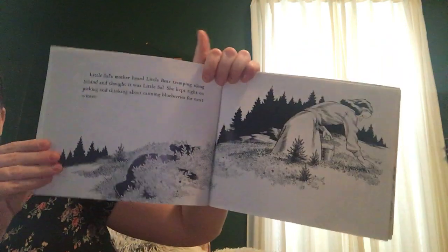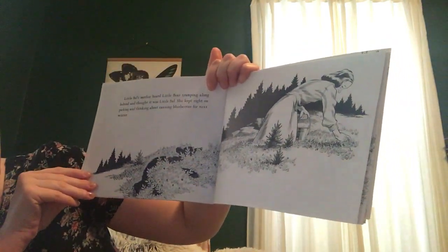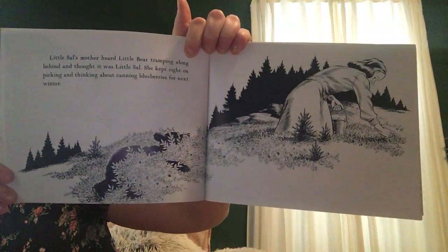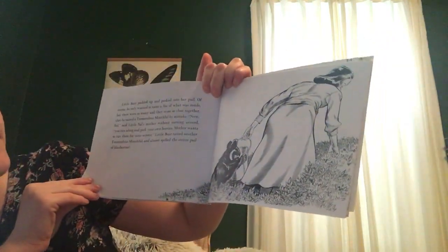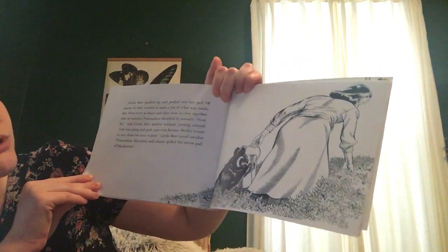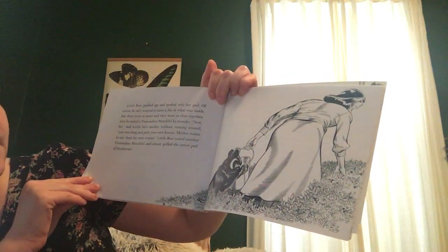Little Sal's mother heard Little Bear tramping along behind and thought it was Little Sal. She kept right on picking and thinking about canning blueberries for the winter. Little Bear padded up and peeked into her pail. Of course, he only wanted to taste a few of what was inside, but there were so many and they were so close together that he tasted a tremendous mouthful by mistake.